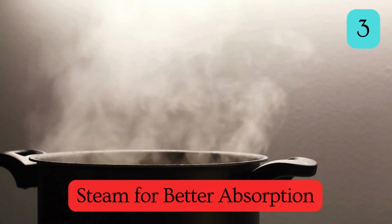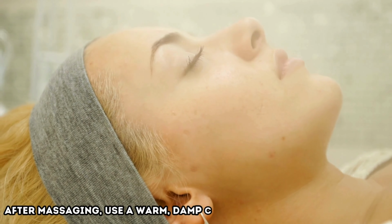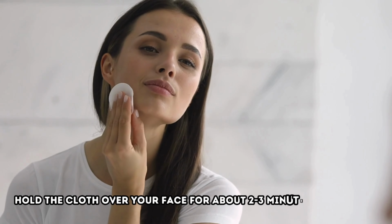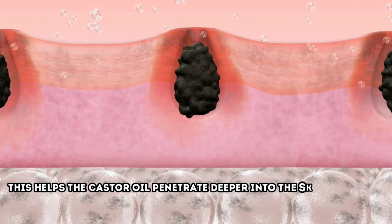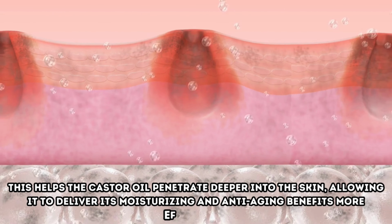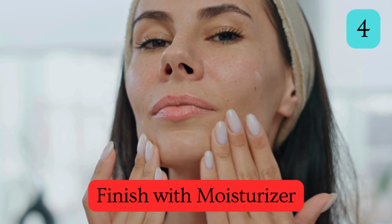3. Steam for better absorption. After massaging, use a warm, damp cloth to gently steam your face. Hold the cloth over your face for about 2 to 3 minutes to open the pores. This helps the castor oil penetrate deeper into the skin, allowing it to deliver its moisturizing and anti-aging benefits more effectively.